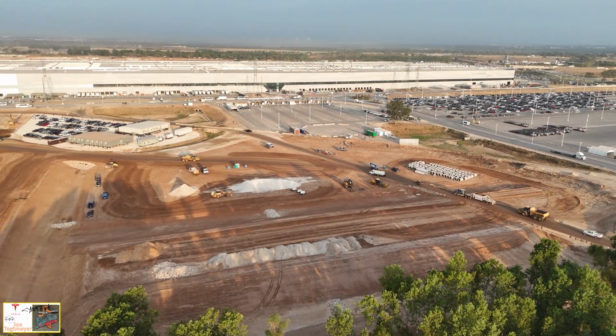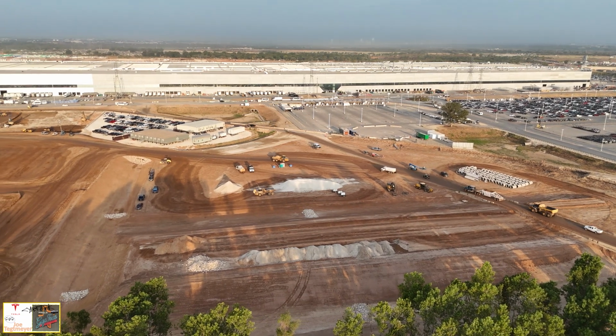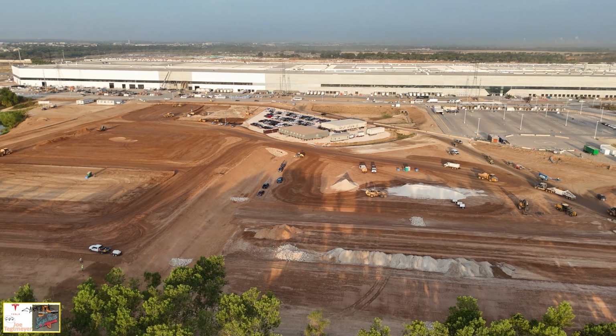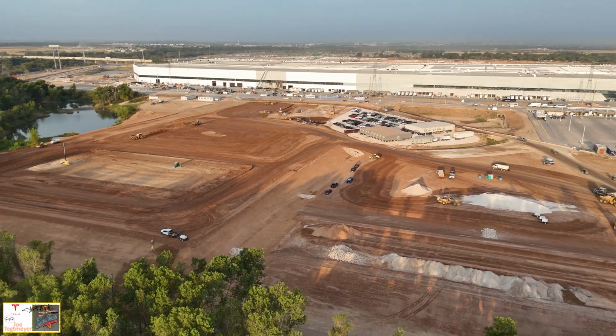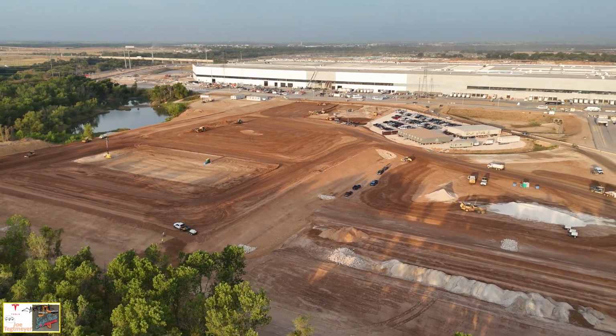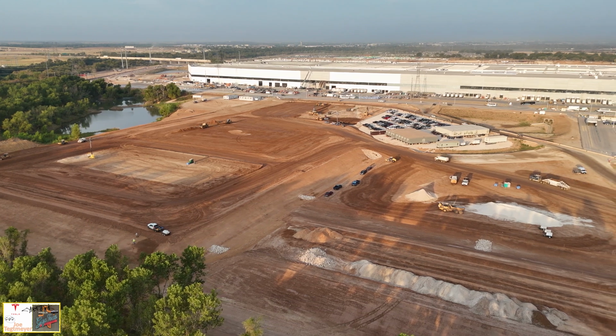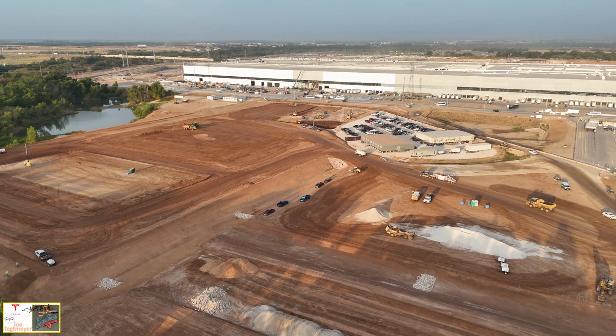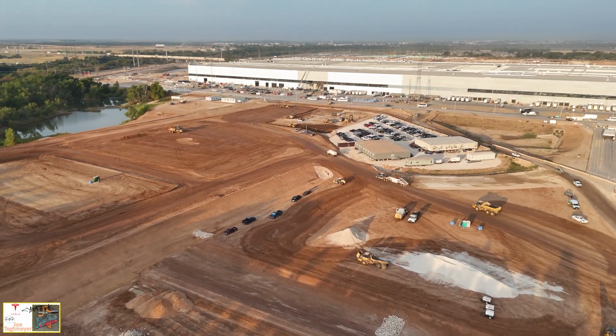We start today on the east side, taking a look at the multi-level parking garage construction site. Looks like a lot of gravel has been brought in, so that should start being spread around the site. You can also see how on the left-hand side, much of the graded area is continuing to take shape, get a lot more flat and defined.